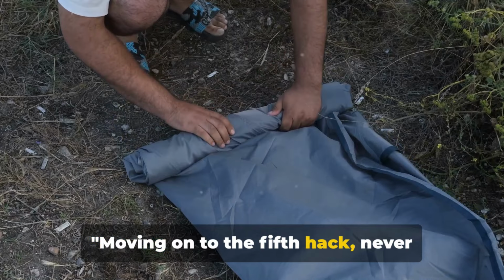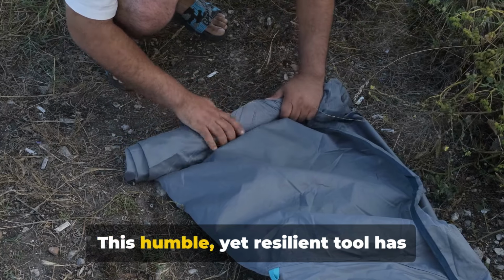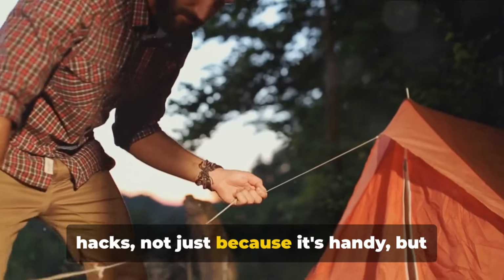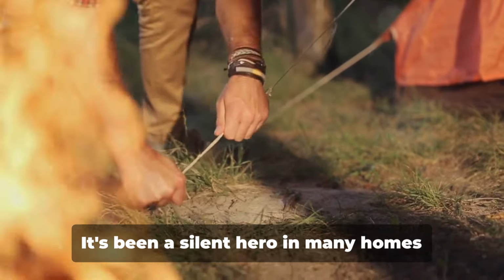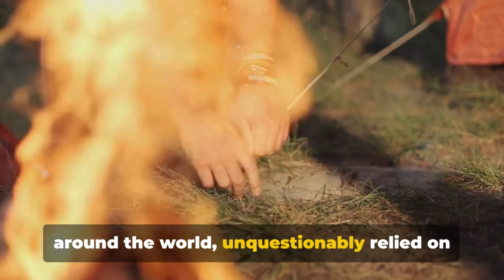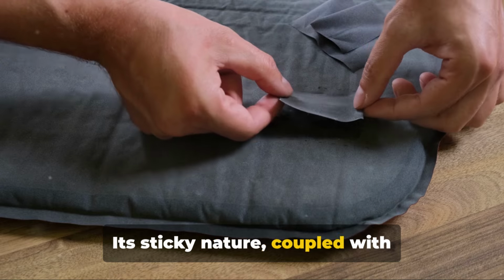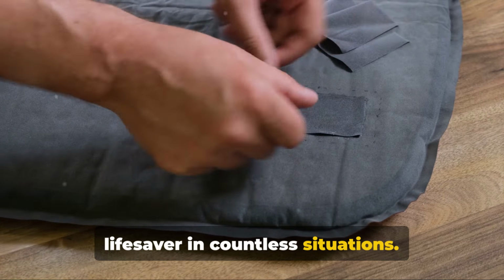Moving on to the fifth hack, never underestimate the power of duct tape. This humble yet resilient tool has gained a legendary status in the world of hacks, not just because it's handy, but due to its incredible strength and versatility. It's been a silent hero in many homes around the world, unquestionably relied on to fix problems both big and small. Its sticky nature, coupled with impressive durability, makes it a lifesaver in countless situations.